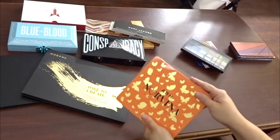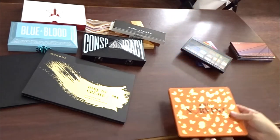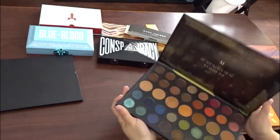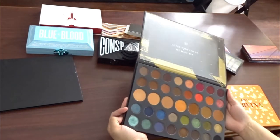The ABH palette, I just got it. I've been playing with it. It's a lot bigger than I thought it was, but it's so pretty. I love it so much. Definitely keeping that. We have the 39A Dare to Create palette. This was supposed to be a limited edition. I don't know if it's available anymore. It's definitely more cool tone on the darker side.